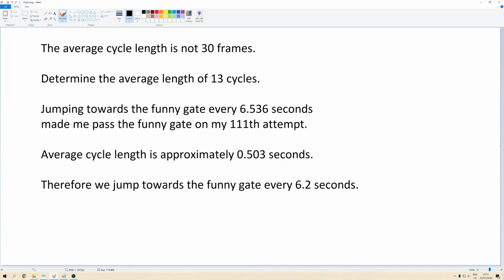In conclusion, the method we have currently come up with is to wait 12 and a third cycle in between jumps towards the funny gate, and this turns out to be incredibly close to 6.2 seconds. And I have tested this method 100 times, and I managed to pass the funny gate within 3 attempts every single time.